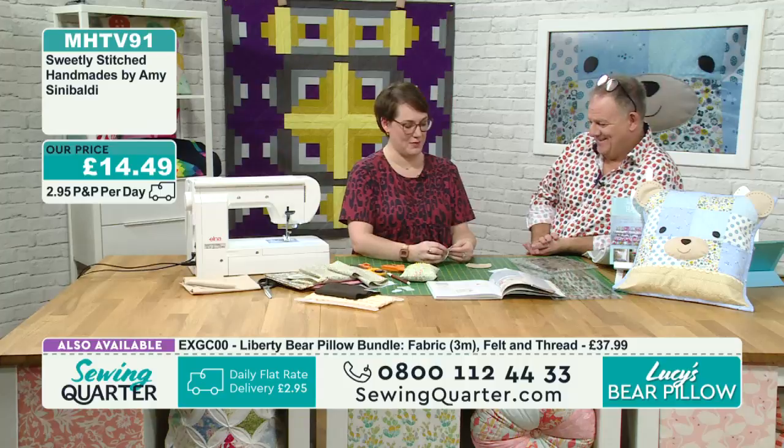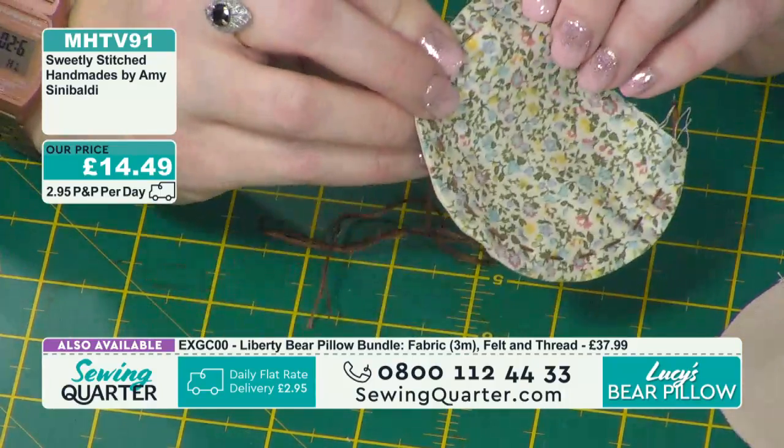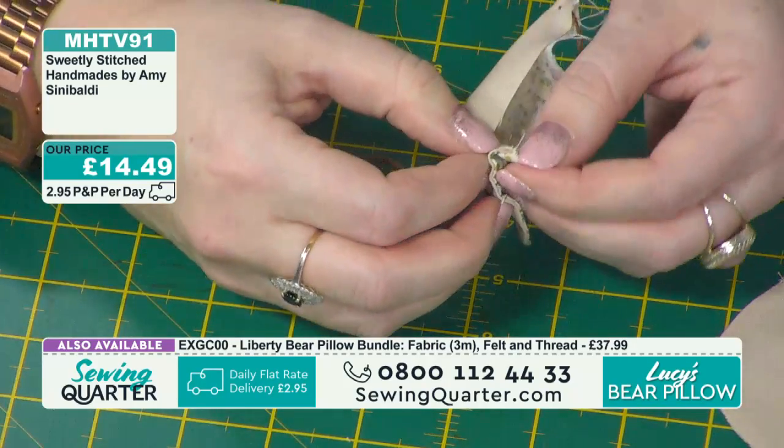Okay, so when I get to the end, I'm going to be doing my final stitch. I'm just going to go through and come out.